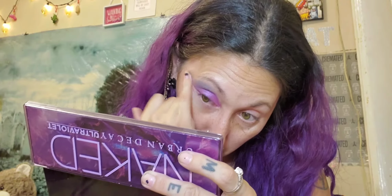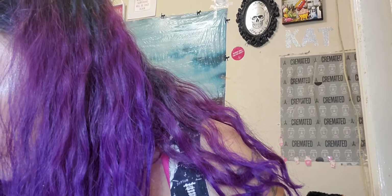And then just take that and smoke it out and blend it. Okay, so that is what kind of is matching how my hair is fading, which is pretty cool. I did not do that on purpose. So now I'm going to take the color Purple Dust, and we're going to put that on the lower lash. So let me get a flat brush. This color I like. I've worn it on the lid.